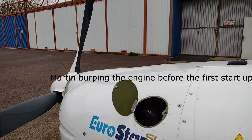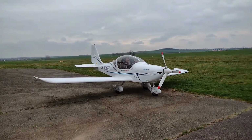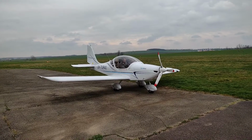And that is burping the engine, right? So Libor and Martin are now inside. We just took the airplane out, did the pre-flight check. Everything is ready, and now they're soon going to start up the engine. Let's wait for that. Wait for the noise.